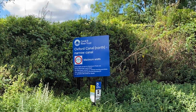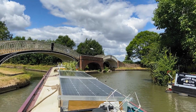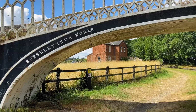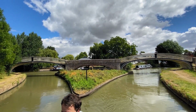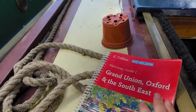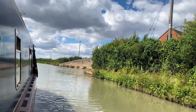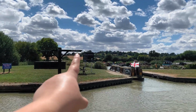So we are just setting off now. We're finally on the Oxford Canal, which is so exciting. Just done all of the facilities outside Braunston Marina, and now we're off. Just coming up to Norton Junction. It's weird, this one. It's got an island in the middle. We finally got a Nicholson's guide as well, so he can tell you all the facts. We're just at Norton Junction. There's a marina there and the sign says Oxford.